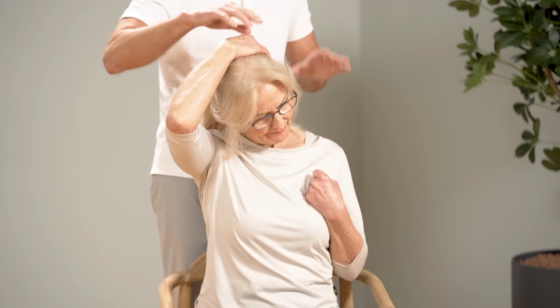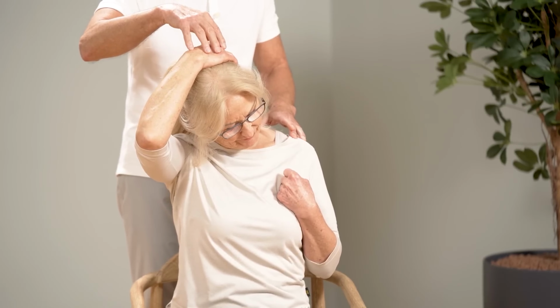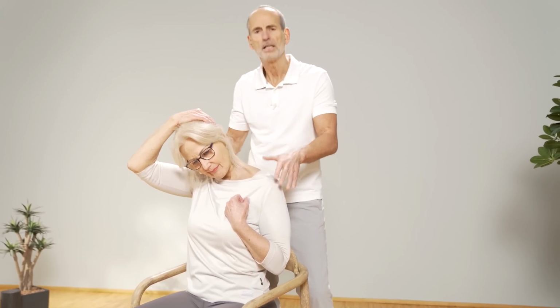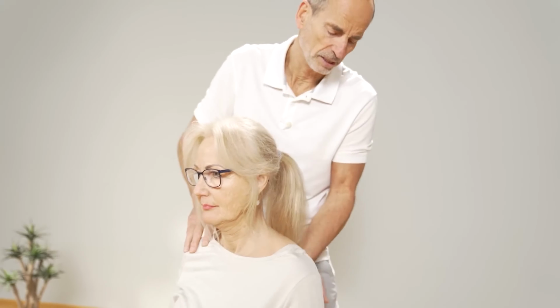And now you could feel that your head can go down a couple of millimeters more, and you use that chance immediately. And you do that until the 2 minutes are up, and then slowly leave the position to do the same on the other side. Next, we're adding something to it by pulling the head down in a straight line.